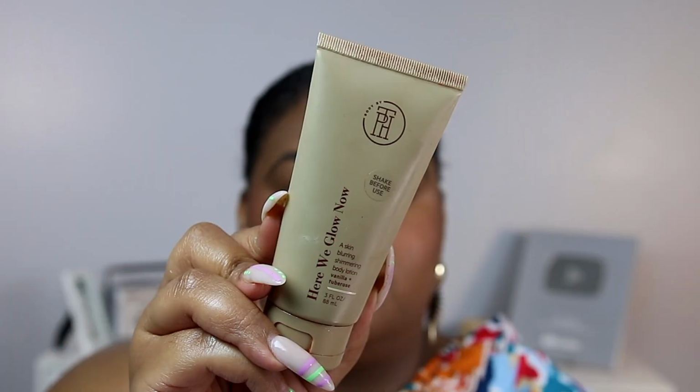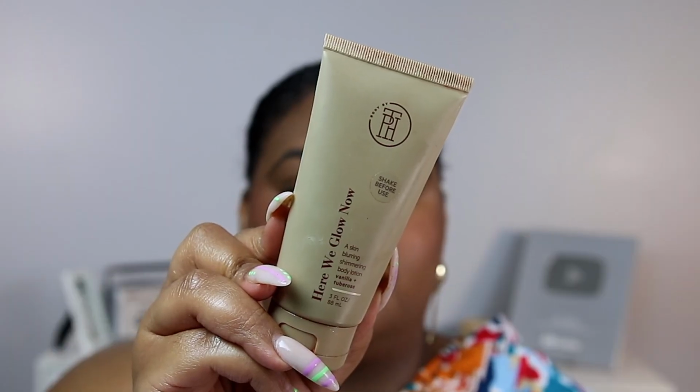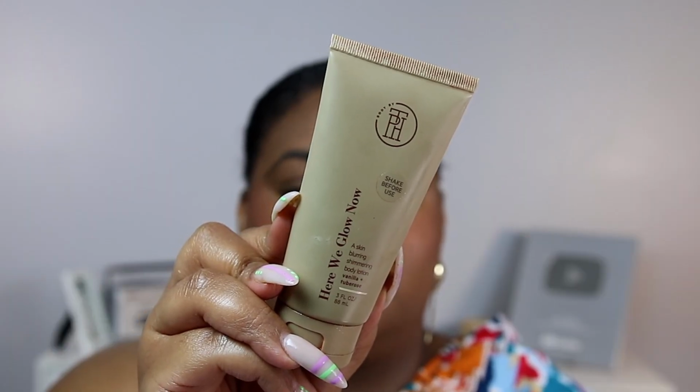Let's talk about a fail. We talked about this in my speed reviews. This is the Taraji P. Henson Here We Glow Now. This is like straight up makeup on my skin. It doesn't dry down. It transfers. It's awful. I'm looking for something to give my chest some shine, illumination, just to make sure I'm looking like I'm glowing from within. This ain't it. You want to skip this. Don't even waste your time. It's very stressful.